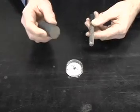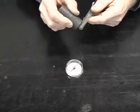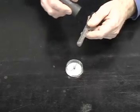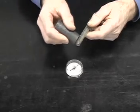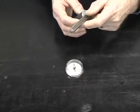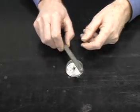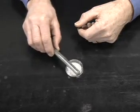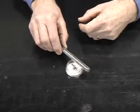I'll take a strong magnet and again move the magnet in one direction along the test tube. Stroke it underneath. And now I'll bring that close to the compass again. And notice that in this case, the compass really responds strongly to the iron filings.